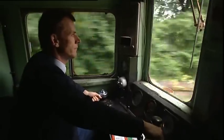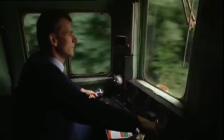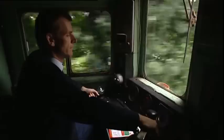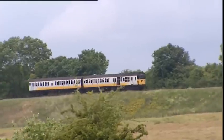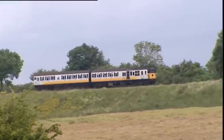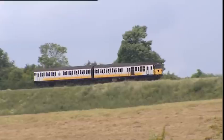An English Electric diesel engine drives the generator, producing electricity, which is then fed down to the traction motors under the wheels. Obviously all the additional multiple unit controls as well, so you can string them together up to 3, 4, 6 cars. Very basic, very simple, fairly easy to maintain.